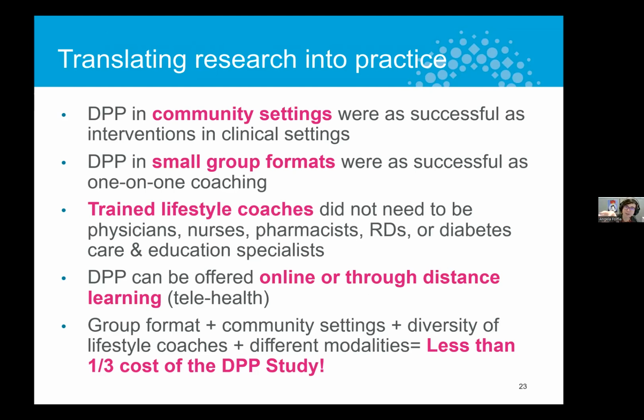So they moved it out of the research hospitals into these community settings like your health center, like YMCAs, like churches and temples, like community-based organizations. They also moved it from a one-on-one support system into a group program. So instead of having just a coach talking just to me, they would be talking to a group of 10 or 15 people. They also realized that these trained lifestyle coaches did not necessarily need to be physicians or nurses or PAs or diabetes care and education specialists.